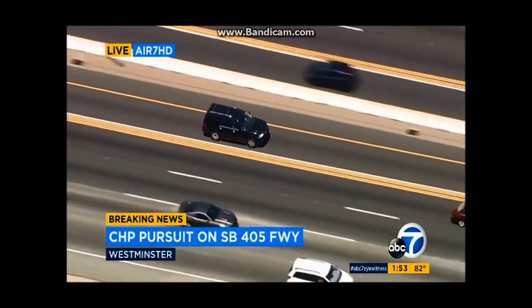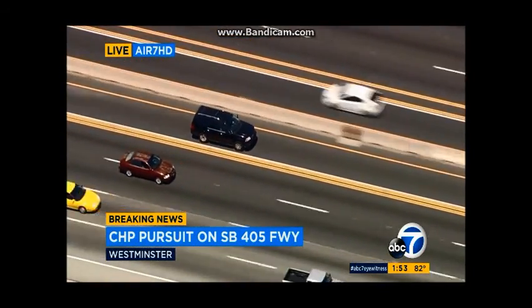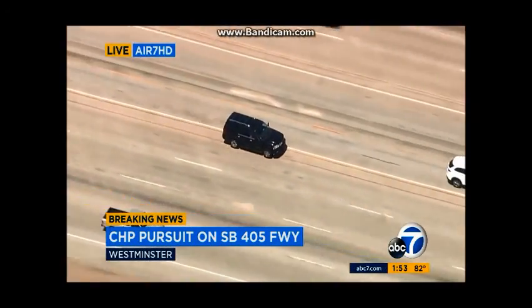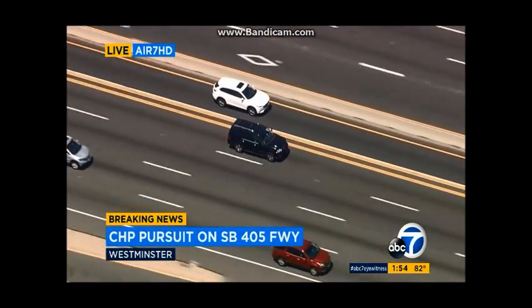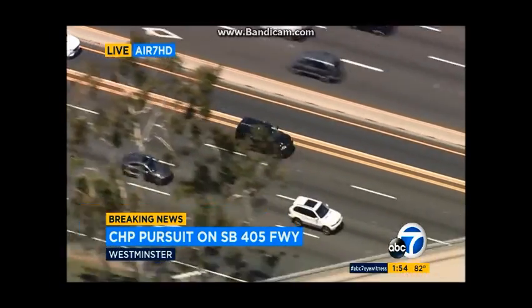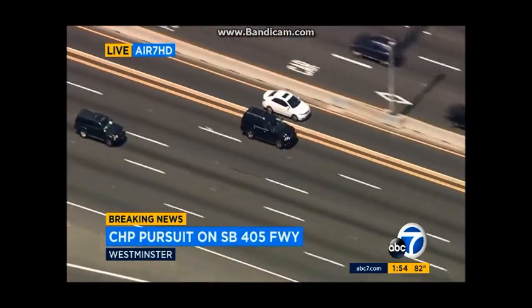But right now they seem to feel that the suspect is, yes, driving fast, but not really driving recklessly here as we continue southbound on the 405 at Beach Boulevard, not recklessly enough to really. Sometimes, as I talked about before, the supervisors are the ones responsible for weighing all these things out. Should they do something? Should they just let it go the way it is? Should they let the suspect run out of fuel?